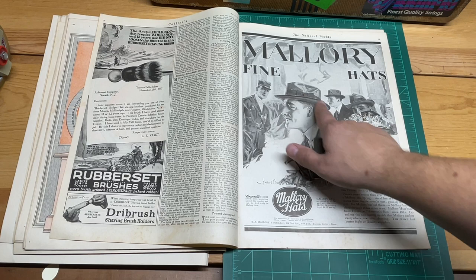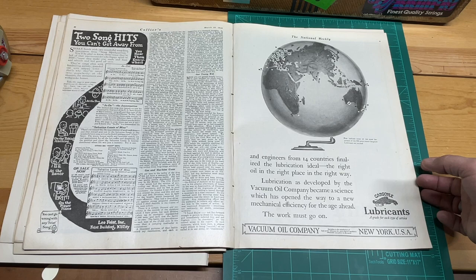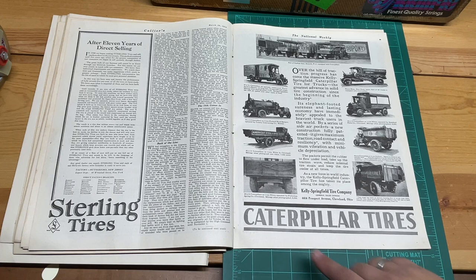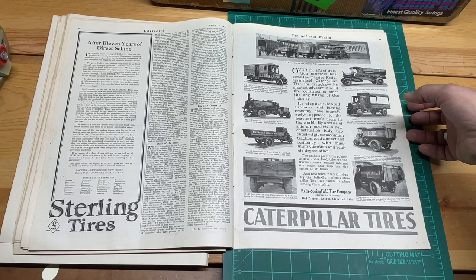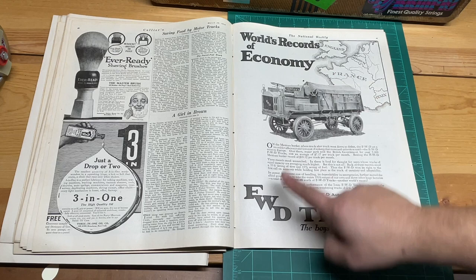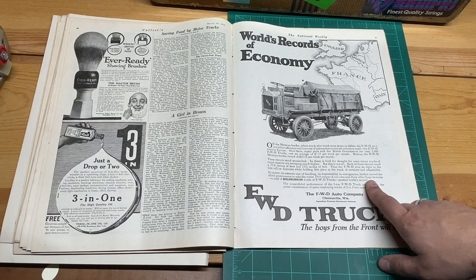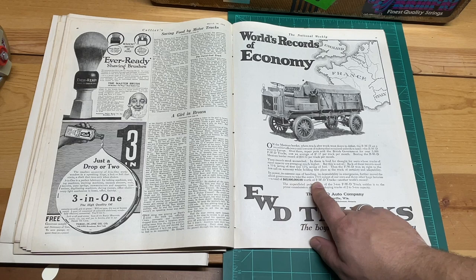Mallory Fine Hats. Vacuum Oil Company from New York. Caterpillar Tires. Makes you wonder if these tires would work on vehicles today. World's records of economy, front wheel drive trucks. This says down here, three other huge factories, a total of $65 million worth of front-wheel drive trucks.